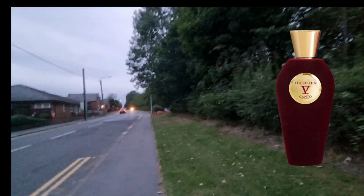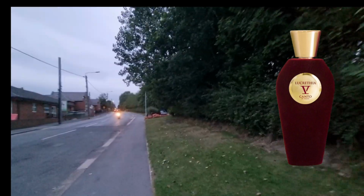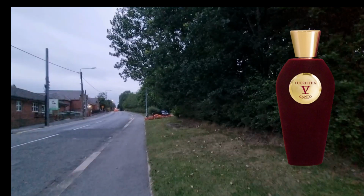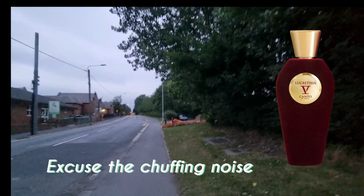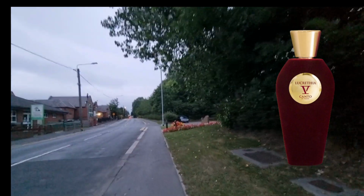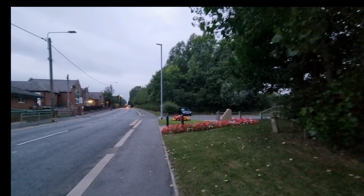It's actually a very nice fragrance, one that I have been wearing quite a bit, but come the colder months it will be one I'm wearing a lot. And it does remind me of Black Opium, like I say, which is one of my favourite fragrances ever.